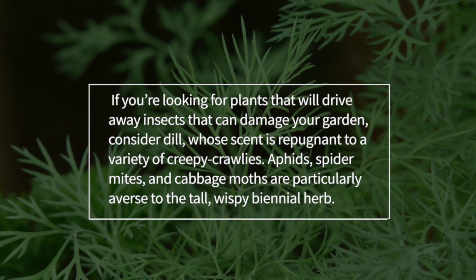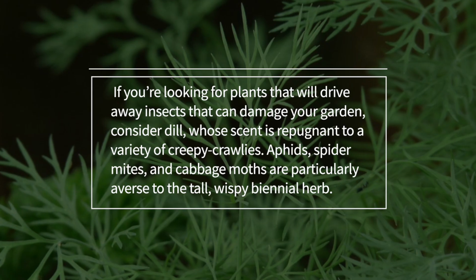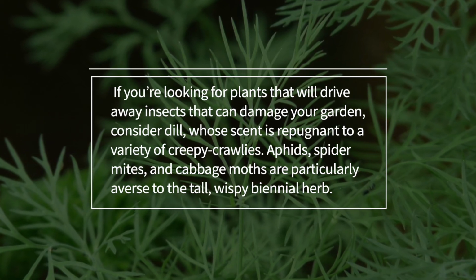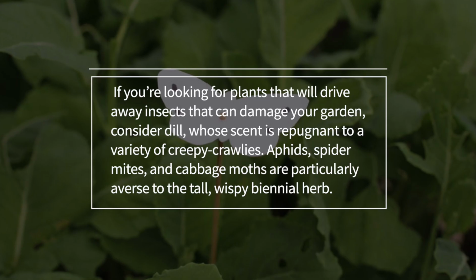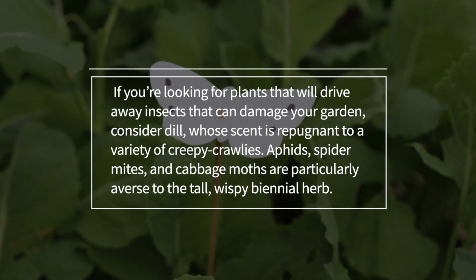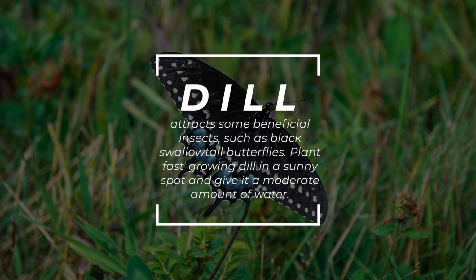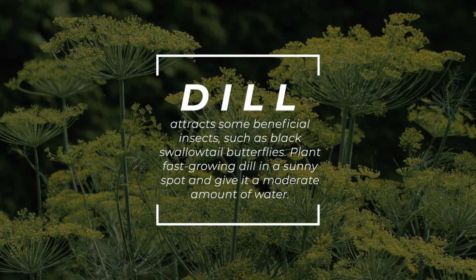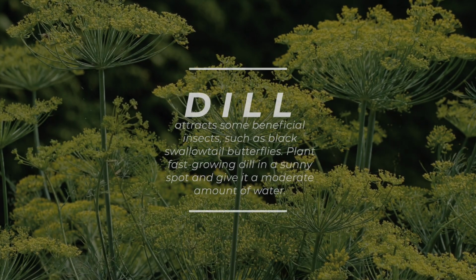15. Dill. If you're looking for plants that will drive away insects that can damage your garden, consider dill, whose scent is repugnant to a variety of creepy crawlies. Aphids, spider mites, and cabbage moths are particularly averse to the tall, wispy biennial herb. Dill attracts some beneficial insects, such as black swallowtail butterflies. Plant fast-growing dill in a sunny spot and give it a moderate amount of water.